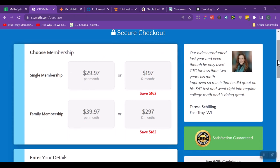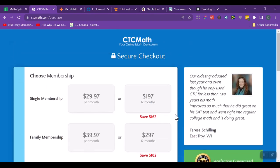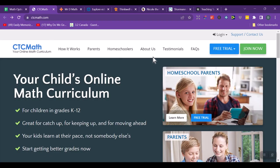So here are the prices for CTC Math. $29.97 per month or $197 for 12 months, or a family membership of any amount of kids, $39.97 or $297 for 12 months. So I would say if you had a lot of kids, this would actually be a pretty good price. But as far as single membership goes, $197 is quite high for one student. But it could be very inexpensive if you had lots of kids.